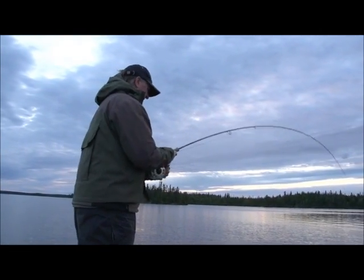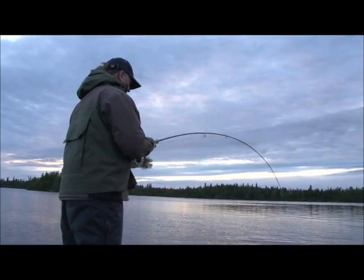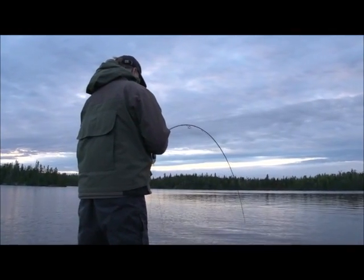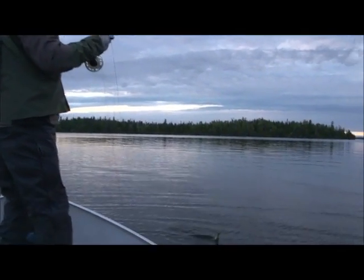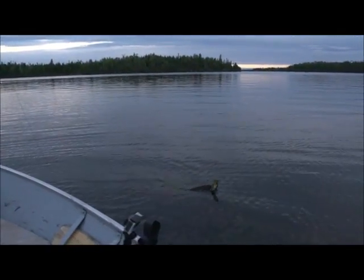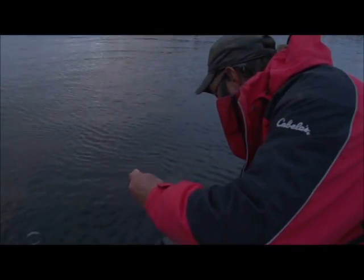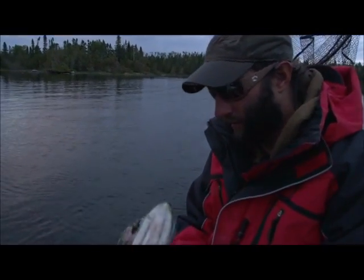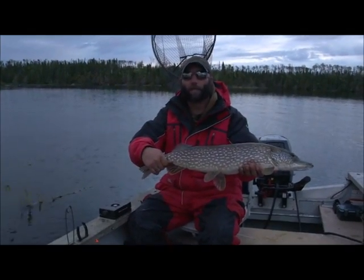Oh, did he hammer that? Whew. He jumped right on top of it, and he's got into the weeds. Got you down in the weeds? Yep. There he is. It's not that big. It was bigger. It's a little better fish. Nice thick one again. Yeah. Jeez. Nice heavy fish, Colin.